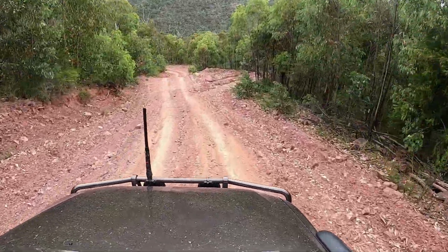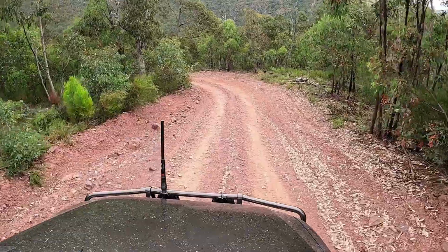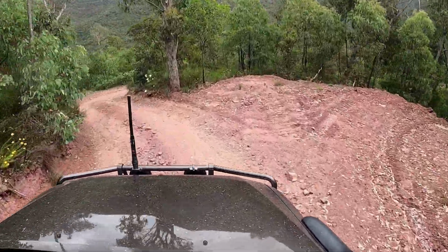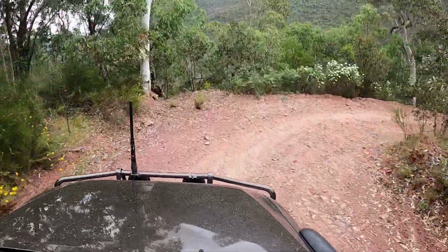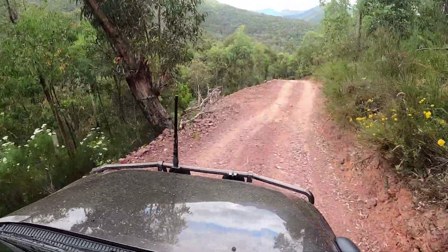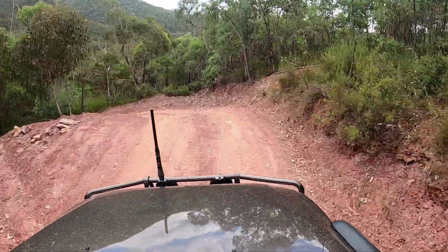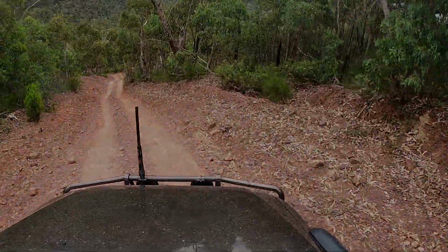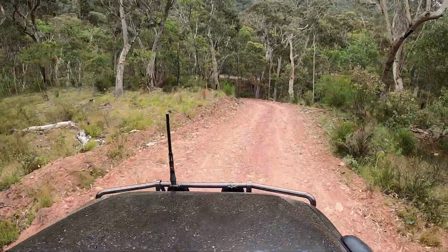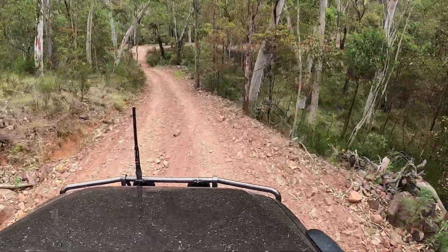And again, you're getting some idea here of just how steep this is, but definitely not doing it justice at all. See the track falling away from that bend there. Not super wide and a pretty steep drop off on the side, despite the fact we are getting pretty close to the bottom of this where the Macalister River is. And you can probably just see there coming into picture the Macalister River Track.